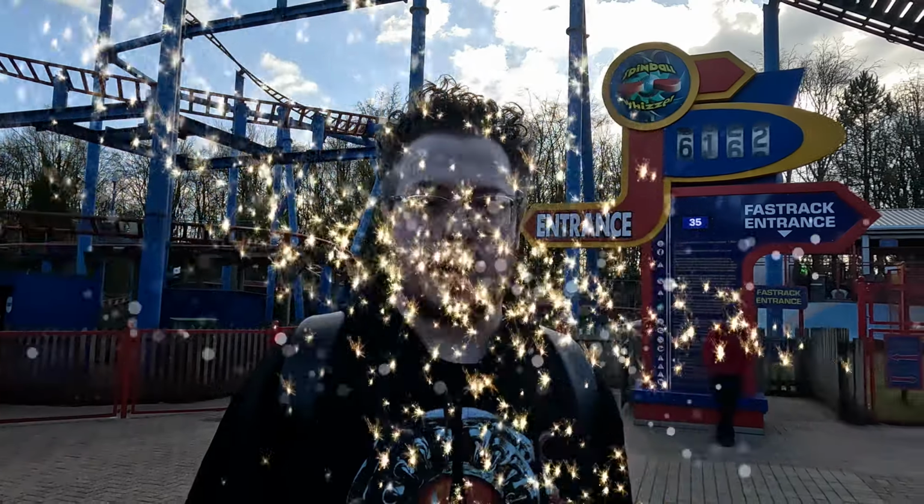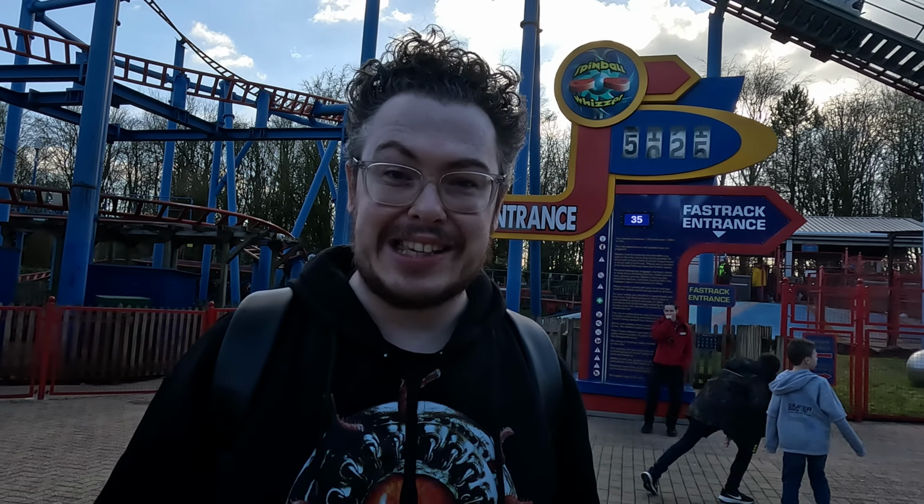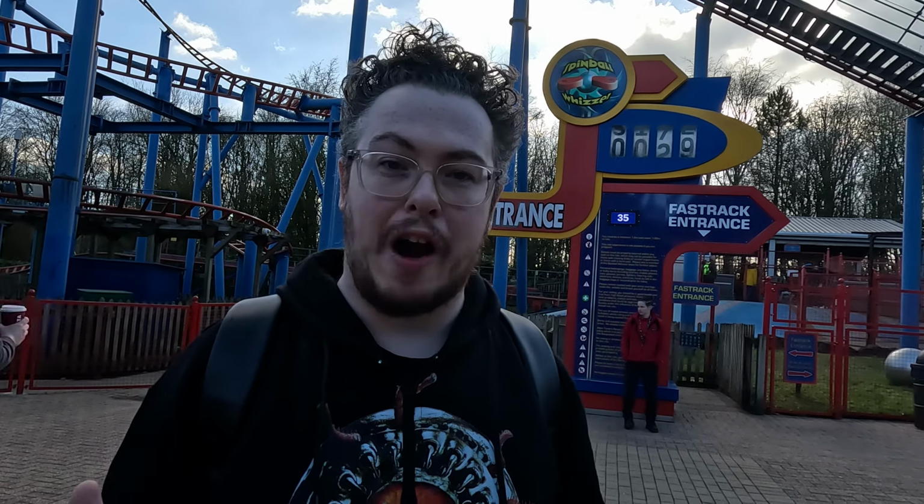And now it's time for a good old spin on the Spinball Whizzer. As you can see behind me is the main entrance. However, the ride access pass entrance is just to the right of that.